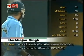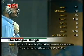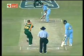The best score of 46 against Australia last year. He's 21 years of age. Has a reputation of being something of a hitter in the last few overs of a match.